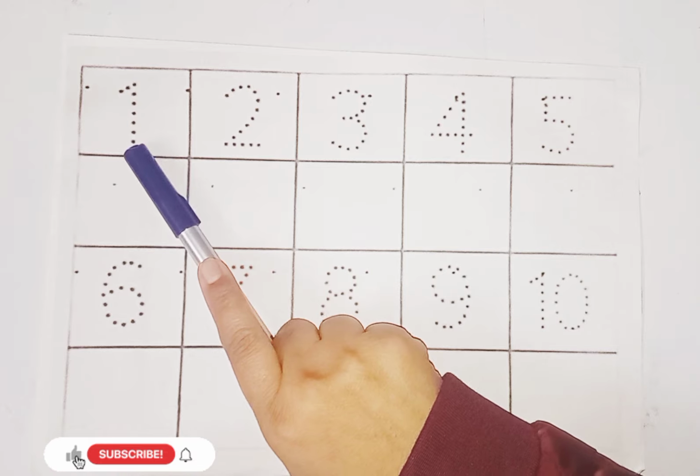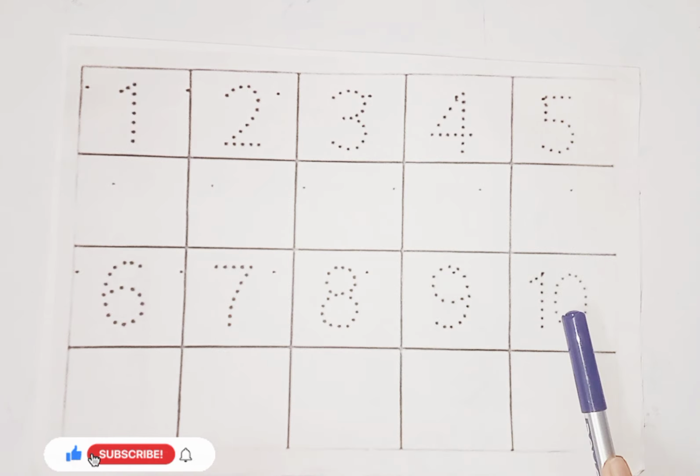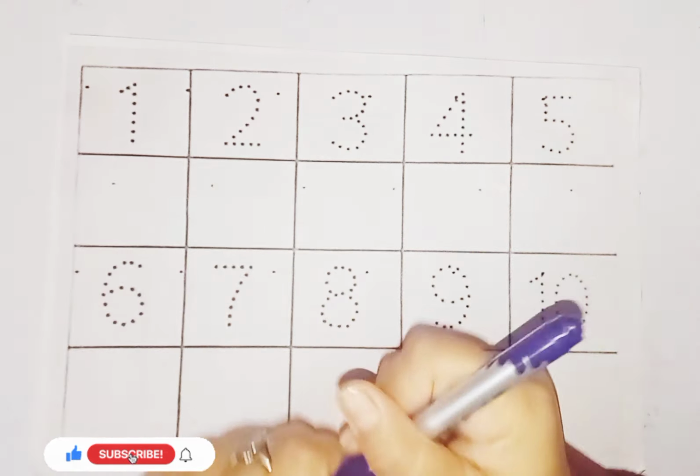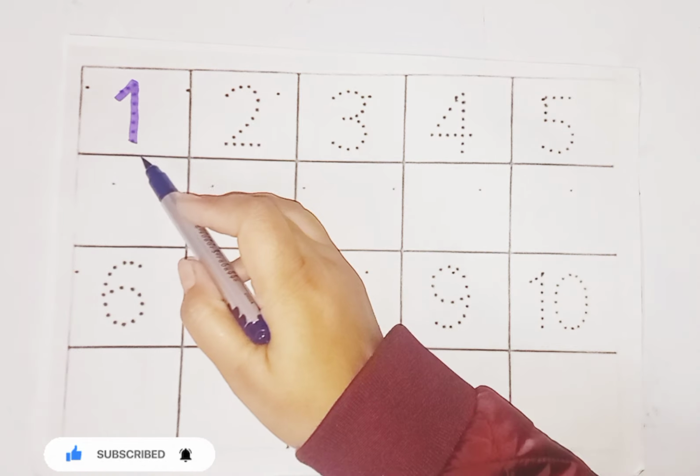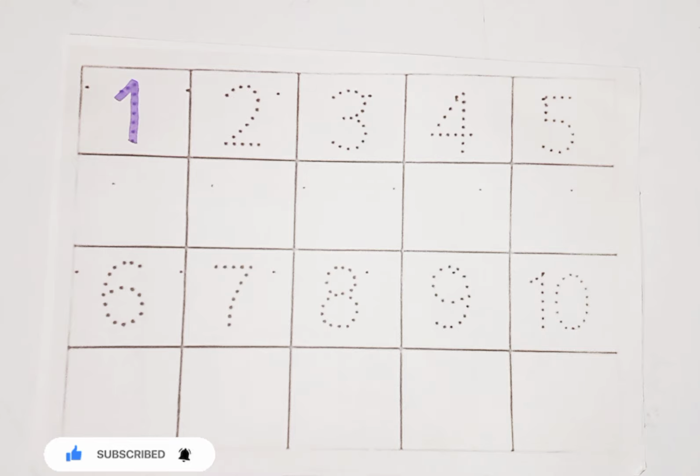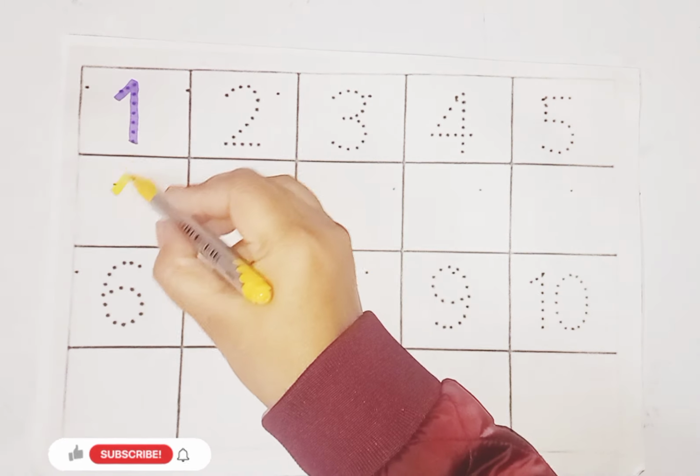Today we learn number 1 to 10. This is violet color 1. This is number 1. And 1 number is like this.